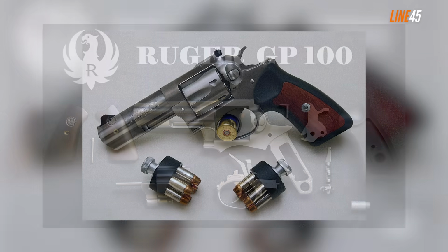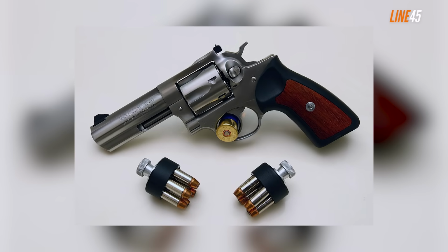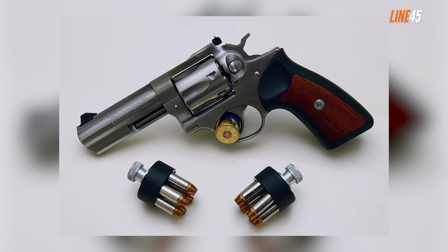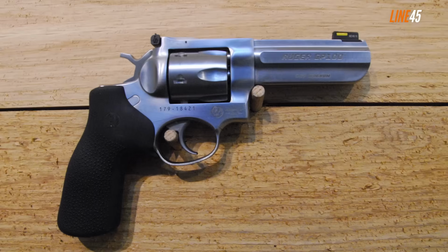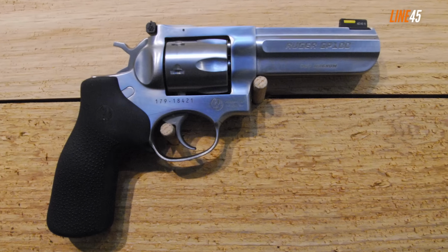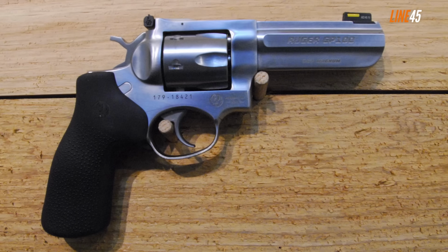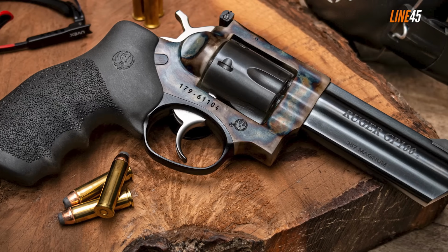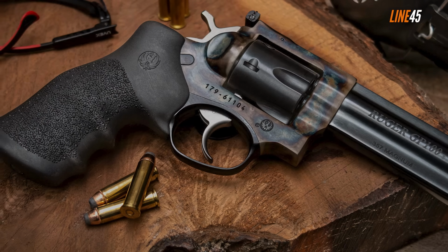Of course, I can't just miss its trigger, can I? It's smooth, whether it's on double action or single action, and guarantees consistent and crisp pulls. Its double action pull is quite heavy at 14 pounds but actually feels lighter, while the single action pull is at 6 pounds, and this one is clean and breaks like glass. Overall, the Ruger GP100 is just a solid performer.